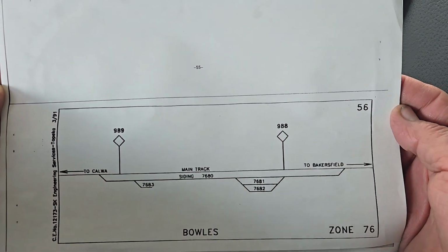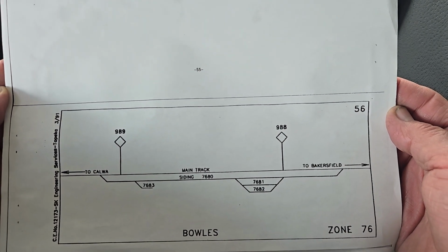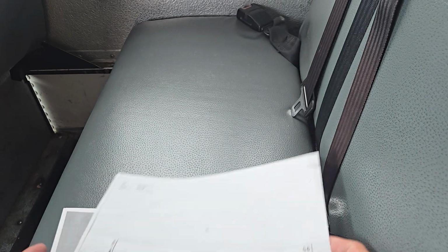For bowls. And that's the end of the line. Then we come to the end of the book.